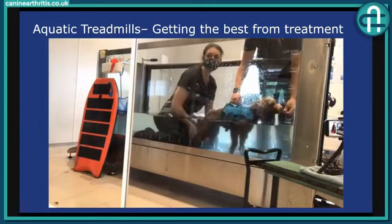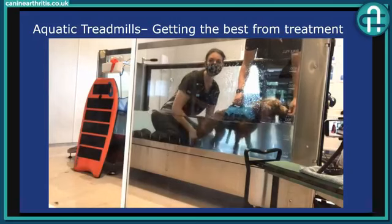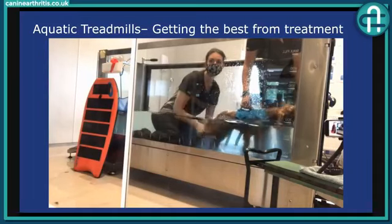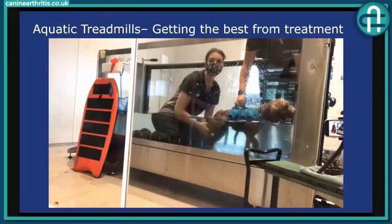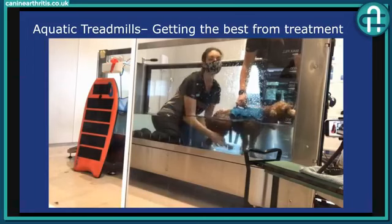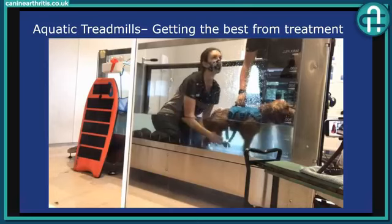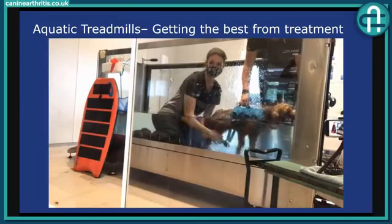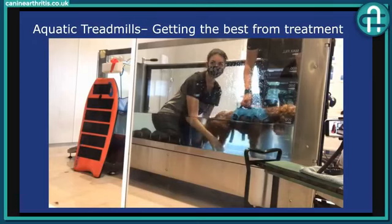Some dogs do compensate and cheat, so we just have to be a bit careful. You can see she's got her knees on the plates in that treadmill as well. And Laura, who's our assistant, is supporting the patient through the harness and also using treats to motivate him. I was going to ask that because I couldn't quite see, but I assumed that was probably a treat that he was lifting his head up for.